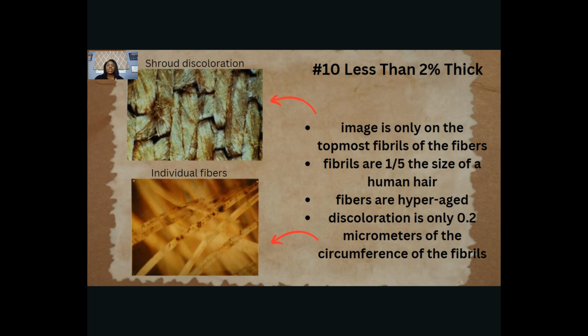The image is caused by the fibers being discolored due to them being hyperaged. The discolored fibers are at a more advanced stage of degradation. In other words, they are older than the non-colored fibers. And this discoloration is only about 0.2 micrometers of the circumference of the fibers. This means that the image does not cover the entire region of the fibers. It's only about 2% thick.